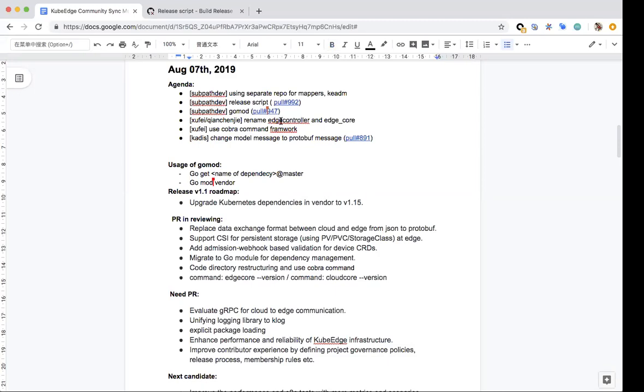The next item is using the Cobra command framework in the components. Now the commands don't use Cobra, so it's hard to print some fields or the version of the component. So we will use the Cobra command for cloudcore and edgecore. This is the two items.